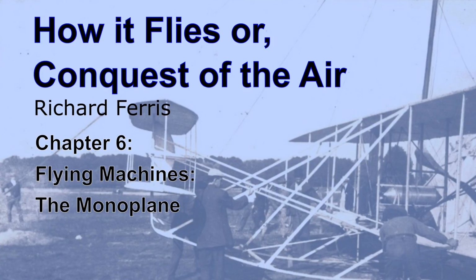The heavier type, No. 12, has been fitted with the 50 horsepower Antoinette 8-cylinder engine, or the 7-cylinder rotating Gnome engine, also of 50 horsepower. The total weight of the No. 11 monoplane is 462 pounds without the pilot.